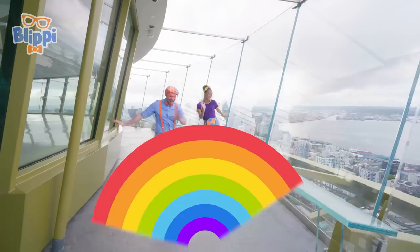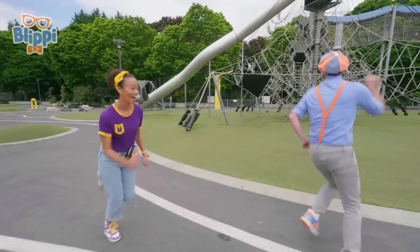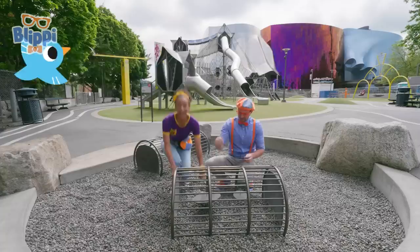Blippi, how you doing? Red and orange, yellow, green and blue, and indigo and violet, do you like it? It's a colorful world and we're all smiling. Look around you at all the happy faces. So much to see, so many different places. And all the birds are going tweet, tweet, tweet. And we're smiling at whoever we meet. Paint the world.